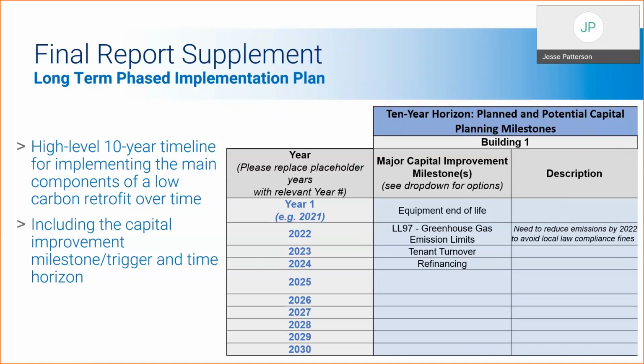fines. Just to confirm, as I did with some of the other tables in this presentation, we're just providing one example for context, but we will ask for a brief description for each relevant capital planning improvement milestone that is part of the capital planning study.